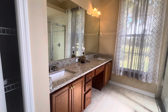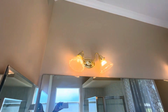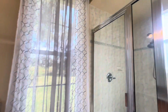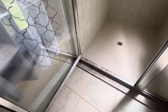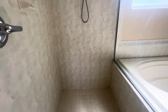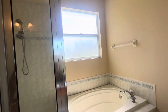So you have a double vanity with a makeup station. Fixtures from my grandmother's house. And you have a walk-in shower. Okay. Gonna give you a little view, tile. And this blue and green tile. It's crazy what we used to think was cool, huh?